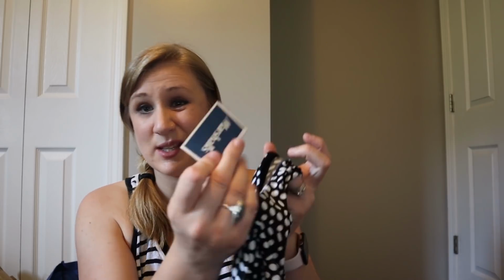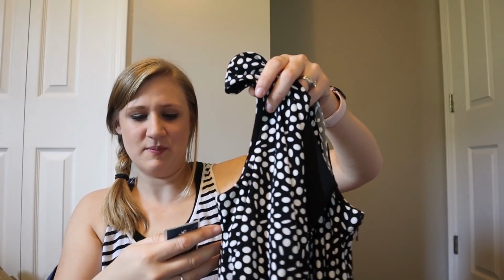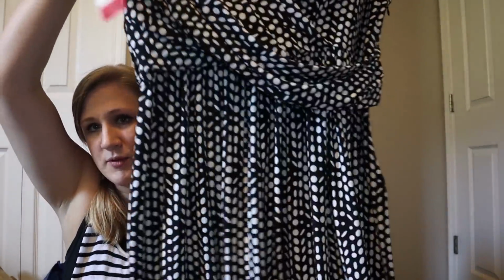This item is technically new with tags, but unfortunately it's just the Marshall's tags. They took off the brand tags, and I think I may just remove that because I think that potentially hinders it more than anything, especially because it says it was on sale for 30. I think I'll probably ask around that, so I may remove those tags.